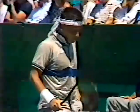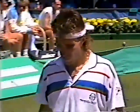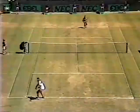Just long. 30-15. And now the whole Davis Cup resting on this set for Australia, if Pat Cash can win it. And I've got to believe that he can. He's come back from 2-0 to 2-all. He's got the momentum with him, the crowd. And I think he can probably carry it on.